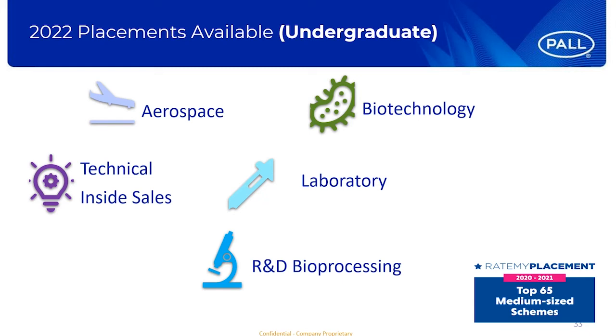And in the year 2020 to 2021, Pall was rated within the top 65 medium-sized placement schemes. This is because Pall has been putting a lot of focus and attention into developing the placement schemes more, making sure that there are opportunities in place and the quality of the placement schemes is good, so that the student would like to come back and work for Pall, but ultimately giving them the right set of skills for any future career that they wanted. And within this, there's a lot of support and training that is given. And again, just to reiterate, it gives you a lot of valuable experiences that can help you along in your future careers.